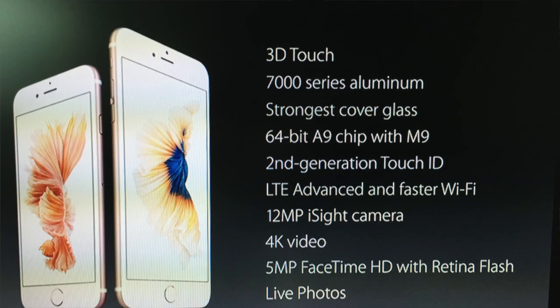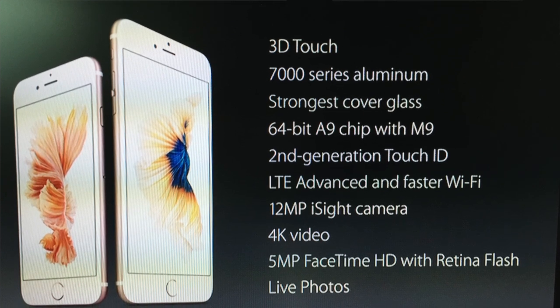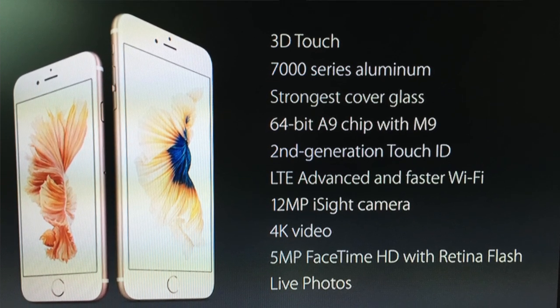Moving on to other features, LTE is going to be faster, Wi-Fi is going to be 2 times faster, so that's something to take into consideration if you're looking to upgrade.